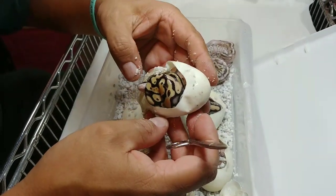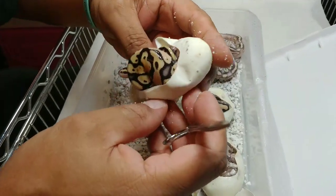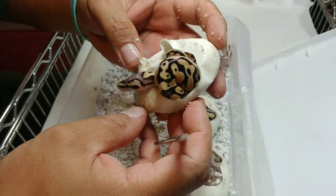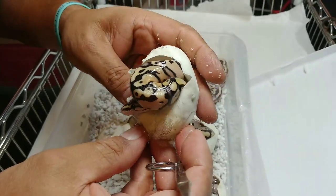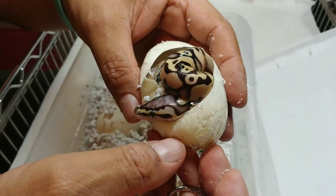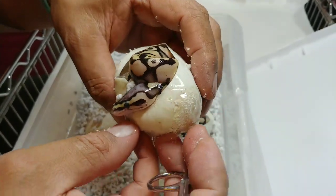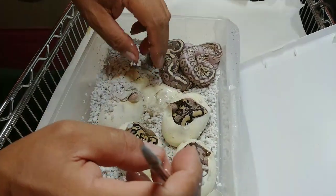And to me, I'm thinking it's a pastel vanilla. Pastel vanilla or maybe a firefly. But that head looks vanilla to me. I don't know if you guys can see that. Beautiful, beautiful animal. Not sure. There you see that head? That's a vanilla head. Not bad, not bad. I'll take it.